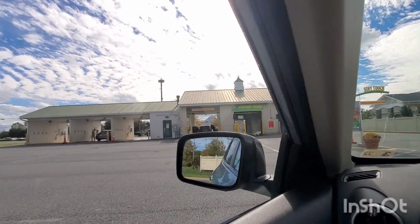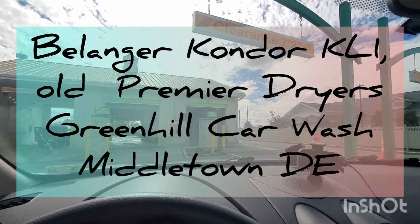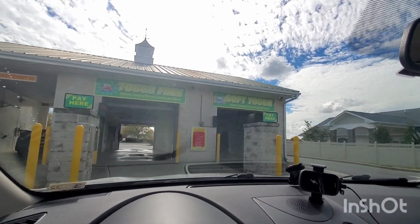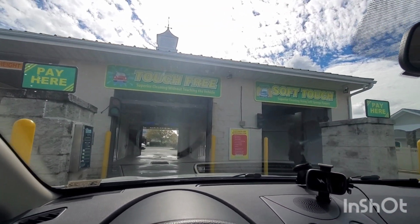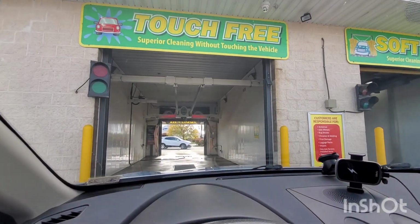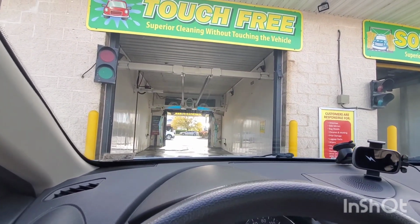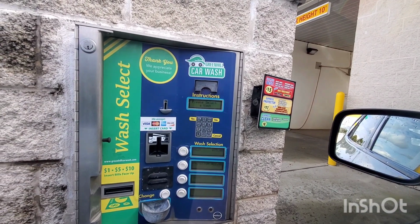Hi everybody, we are here in a place I've never been to. This is called the Green Hill Car Wash, and we are going to visit, in this bay, the touch-free with the Kondor KL2, and seems to have old Premier dryers. So, let's go ahead and get our wash.